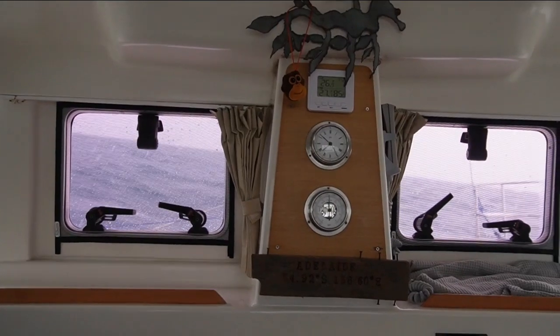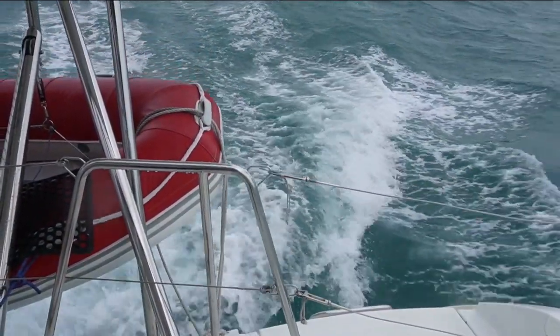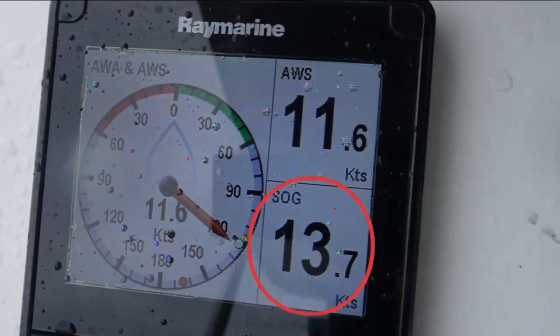On the next adventure with Lukimyu, the wet weather continues as we head further north to Cairns. We are absolutely humming along the spinner craft.